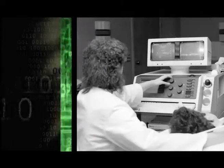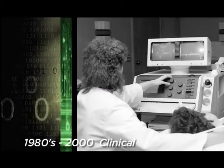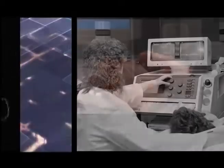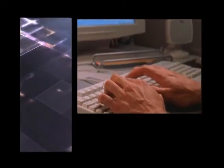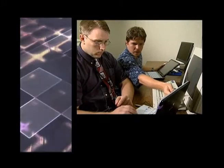In the late 80s to 2000, focus for information system uses was thrust into clinical systems, and the personalized medical record gained importance. Early on, it was decided that the clinic would design its own software, a decision which now has proven to be the correct one. Thousands of applications have been created by Marshfield Clinic Information Systems.